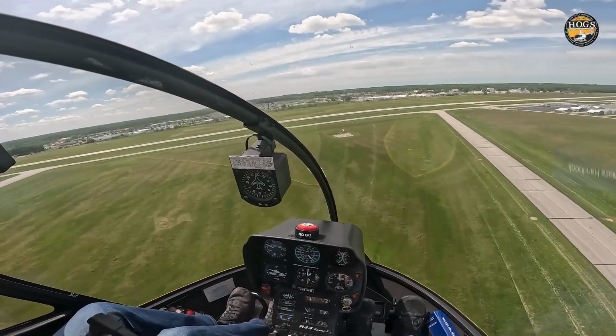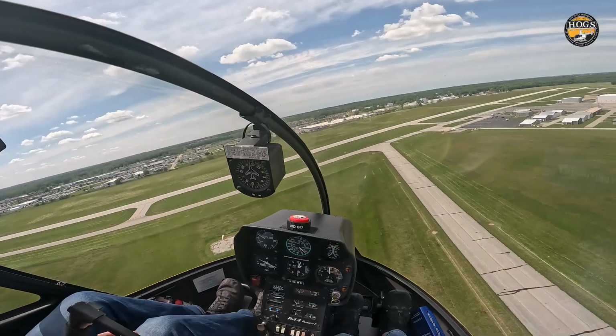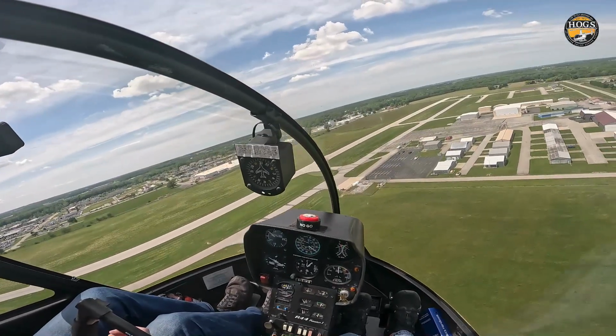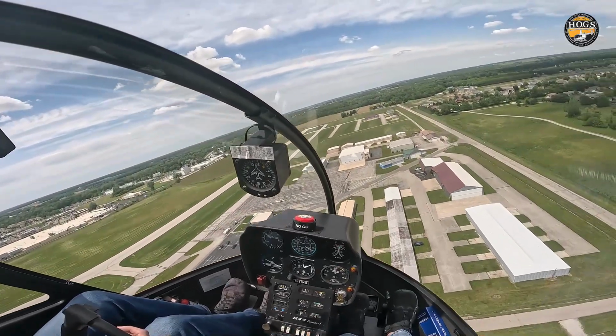Actually, I'm going to go back around so we can do it into the wind. We're going to go around and I'm going to do it off the runway as long as there's no airplanes coming in. Marion traffic, Skyhawk 806 Papa left base 33 Marion.